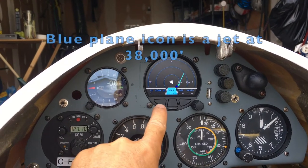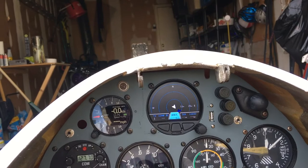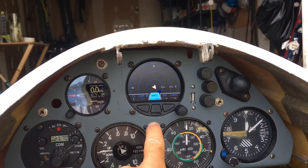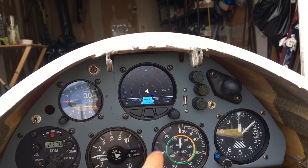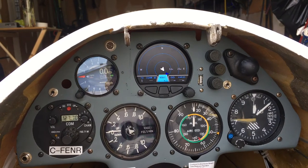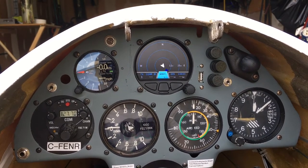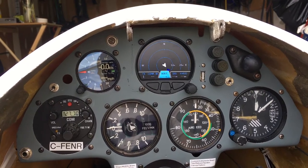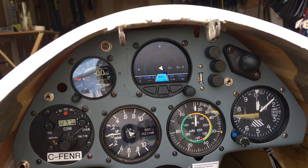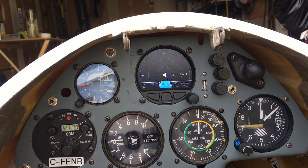Here we have an LXNAV traffic view, and that traffic view will give me information about aircraft around me. The particular one we have uses a Flarm Eagle, which only receives ADS-B. Now, by now, most air traffic were supposed to have adopted the ADS-B standard as opposed to the Mode C transponders, but it's been extended because a lot of small aircraft didn't want to have the expense. A bit hard for them to do that, so.